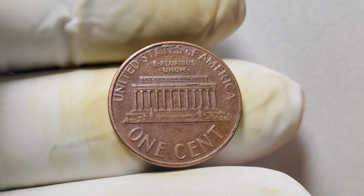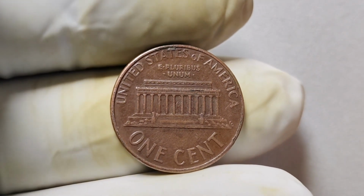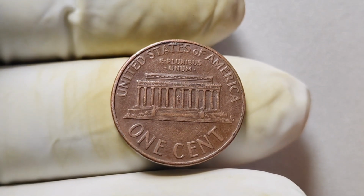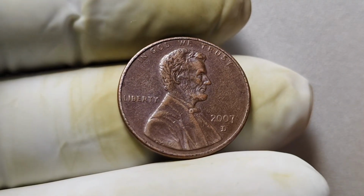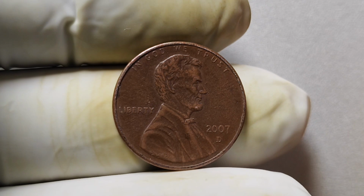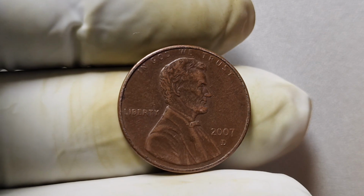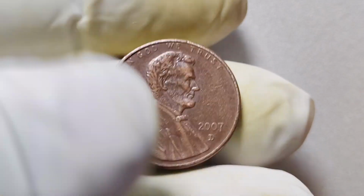So now, I check every single coin that passes through my hands. Every single one. And I suggest you do the same. Alright, let's go over what you should be watching for if you want to hit the penny jackpot. First, flip that coin over. If you've got a 2007 penny with a little D just below the year, that means it was minted in Denver.